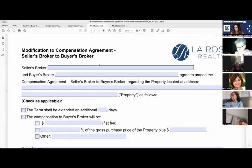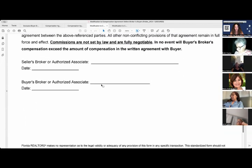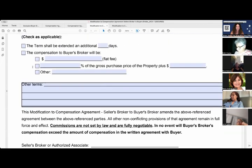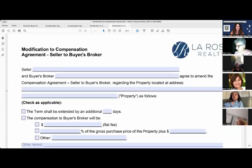So again, this is between brokerages, between the listing brokerage and the buyer brokerage, okay? And it's a pretty simple form, very self-explanatory, what basically the changes are, okay? Then we have the modification to compensation, seller to buyer's broker. So the same, seller to buyer's broker, if it's like a for sale by owner, or the seller decided to pay compensation because somebody brought a buyer and I'm not willing to give any of my commission.